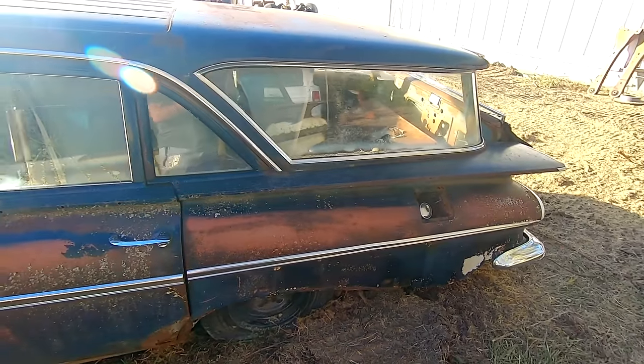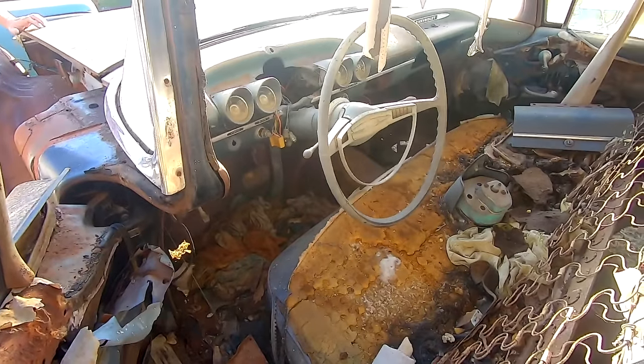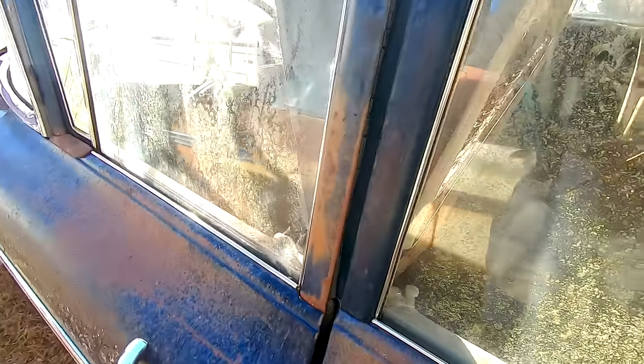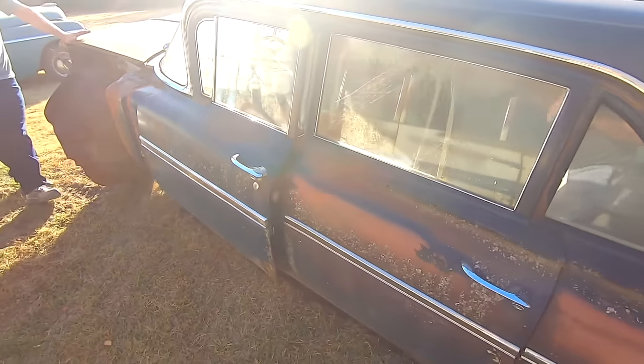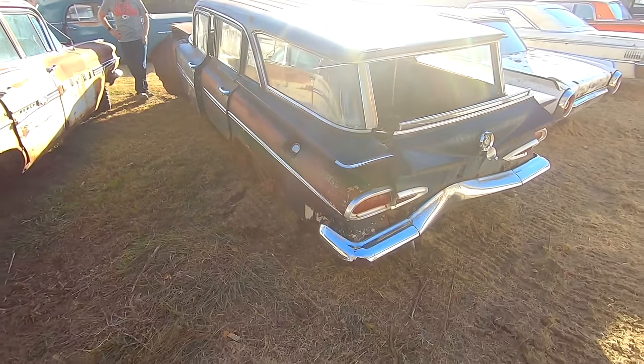I don't know exactly where they came from, but I know he's had them since the mid-80s. And at one point in time, we had four of these. The other two went together to be a complete car, and I think that was the plan with these, but it just never got to that point.